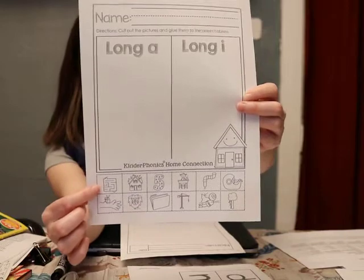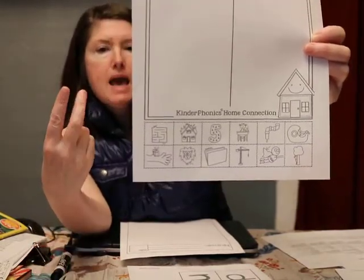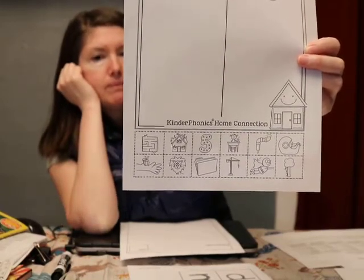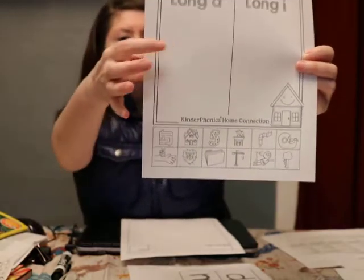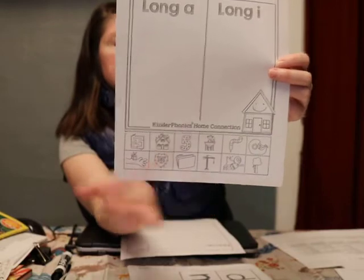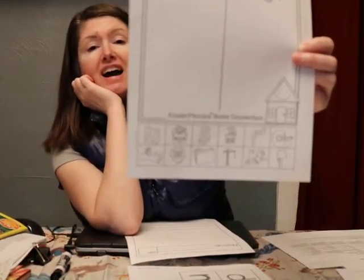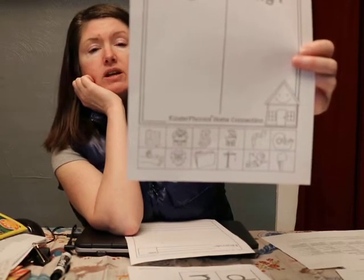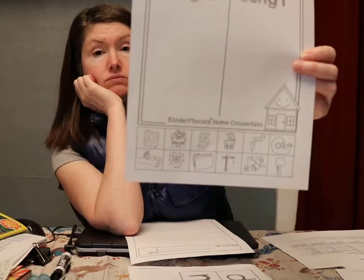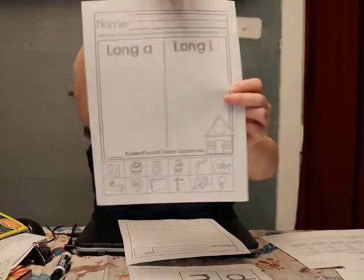This right here is a maze. A's. Do you hear long A or long I? Long A, so that would go here. The next one is fire. The house is on fire. Do you hear an A or an I in fire? You hear a long I, so that one will go here.